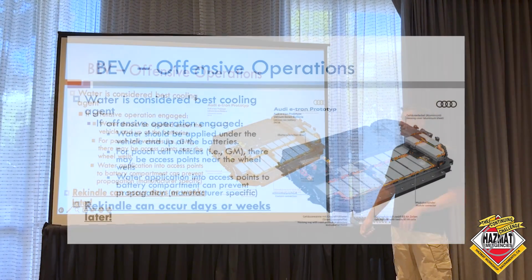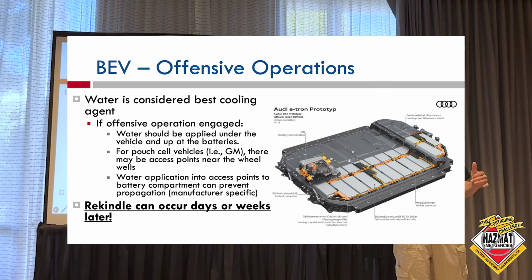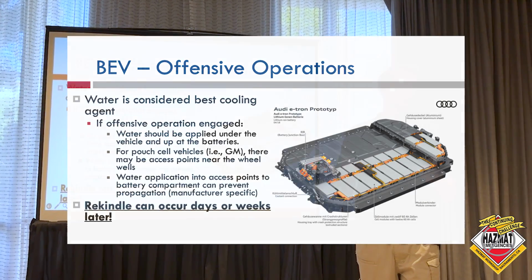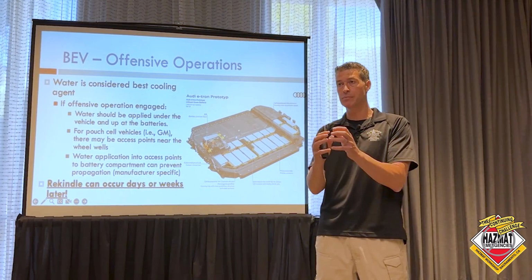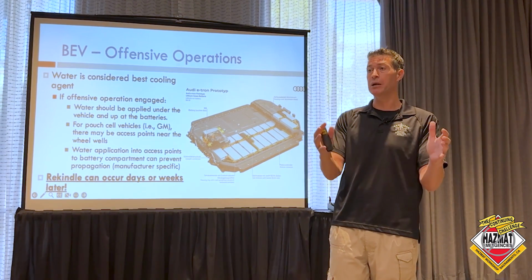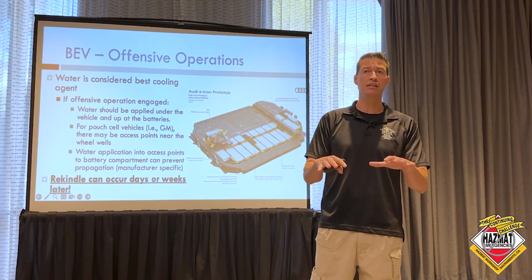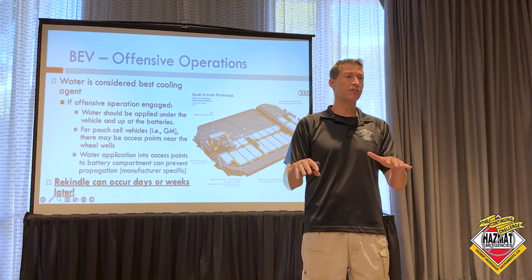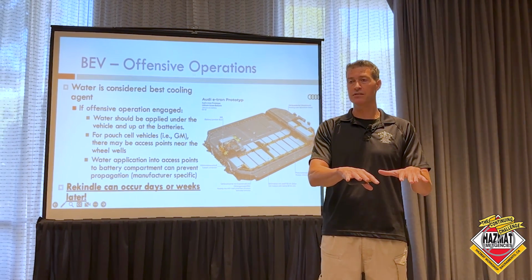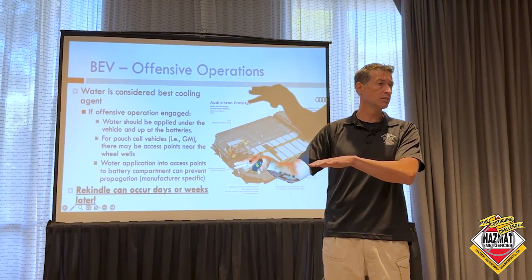Offensive considerations. There are some batteries where you may have some success accessing some void spaces. The GM battery is one of them, where they said there are a couple of areas near the wheel well. Sometimes you can have access to the battery compartment and you can flood it, which can then be an option to prevent propagation and stabilize the incident. You'll hear me say stabilizing or mitigating the incident. You'll never hear me say you're putting the fire out, because you can't put the fire out. All you're doing is stabilizing the incident to hopefully move the problem to a safer location, right?